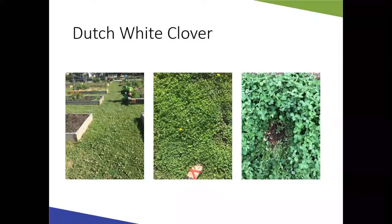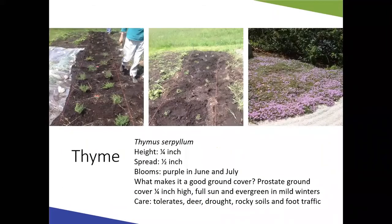Again, like I said, not a ton of research out there on this, so that's why I wanted to do it. I also did this thyme. I think thyme is a wonderful ground cover. It spreads so great. And really, I think that would be my four things to what makes a good ground cover: does it spread quickly? Will it combat weeds? Will it stabilize the soil?